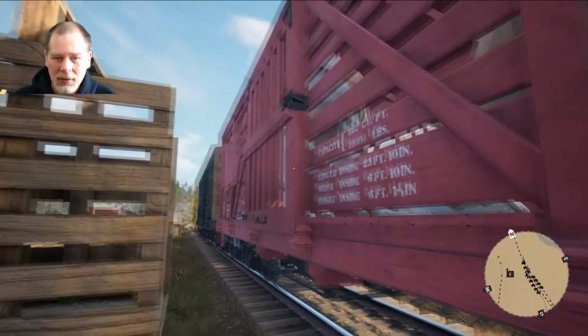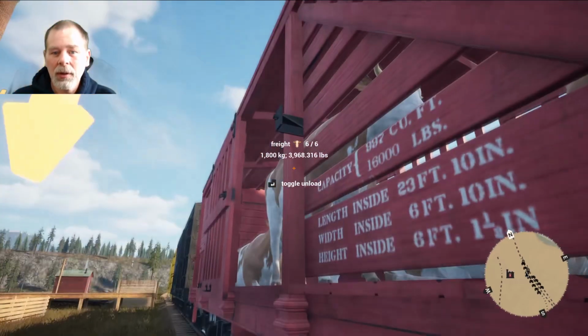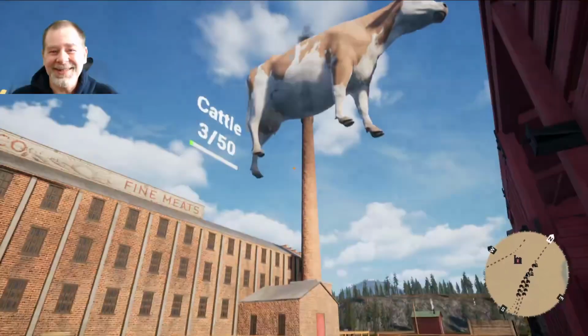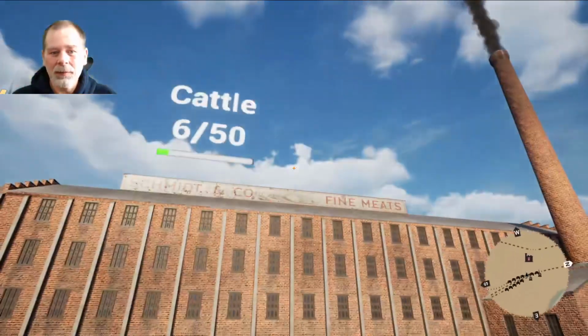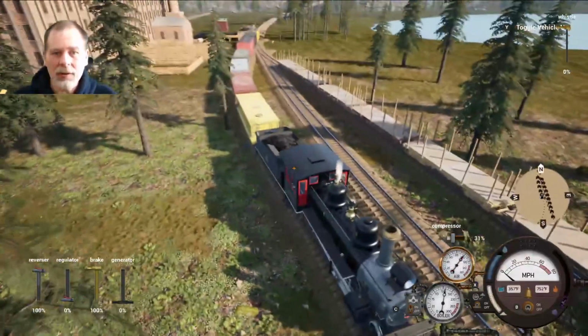Okay, so open the door, and we're going to unload. There we go. The cattle just dropped. Wait, let's see if I can... There we go. I love it. The cattle just dropped. Are they in here now? They're in here. Okay. Alright, and then we need to... We got 6 of them. I don't know how long it takes to make the meat, but, you know. It's okay, because we're not going to do this right away. We still need to get our other cars out there and all that stuff.